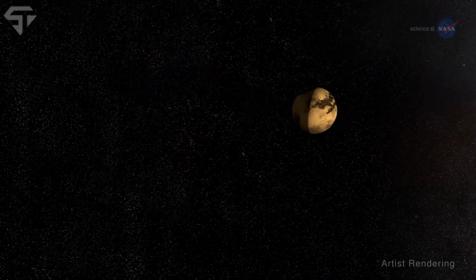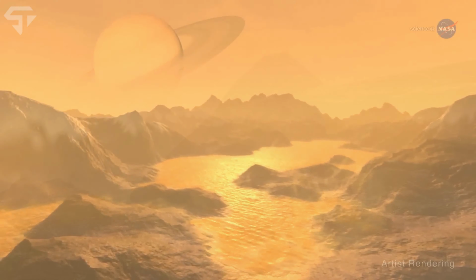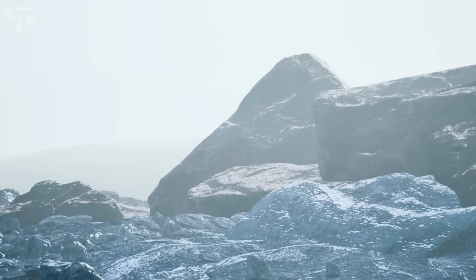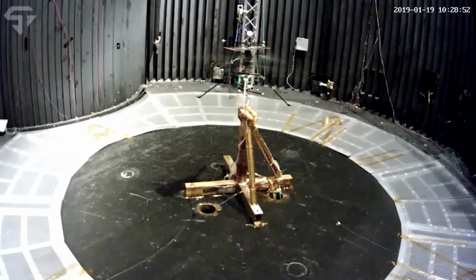The idea behind this is that the conditions on Titan are a lot like what we think the early Earth was like, when hydrocarbons fell from the sky and mixed with water to make the primordial soup from which all life began. At least that's the idea.